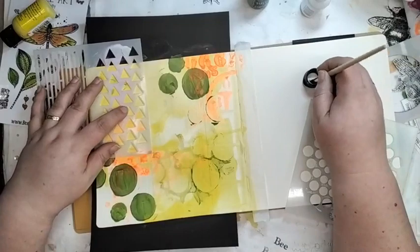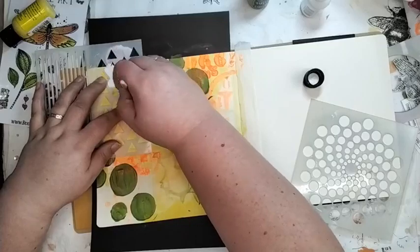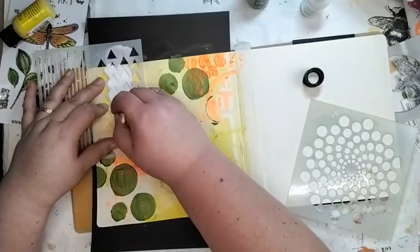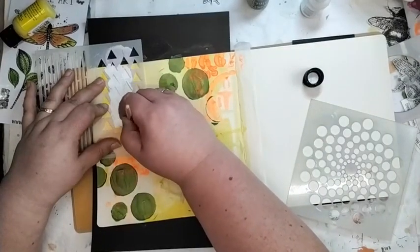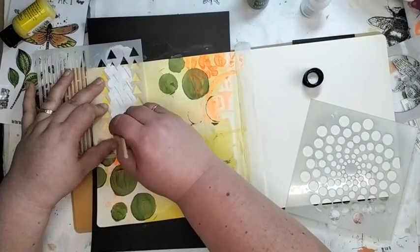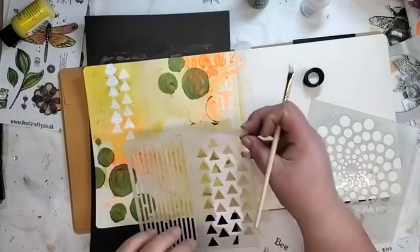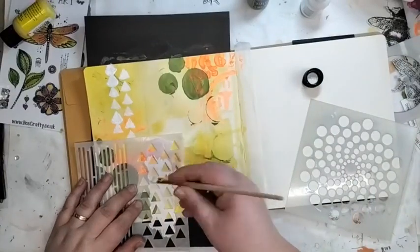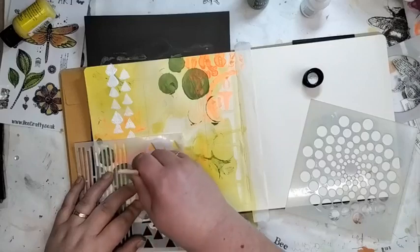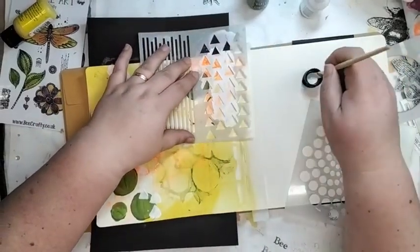So I'm just going to take my white and just add a bit of white back in. I'm not going too thick, it's just to add a little. I might pop a little one that's going over the circles because I like that. I like layering up my templates.